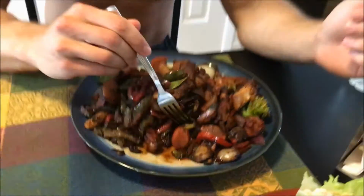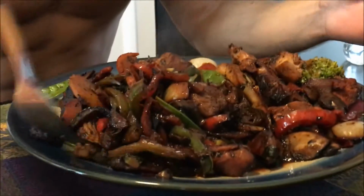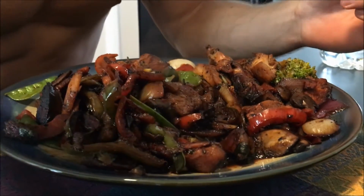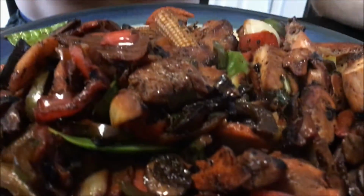And there's the finished product. It looks pretty amazing if I say so myself. Now let's try it. It's just as good as it looks.